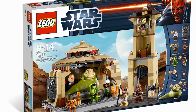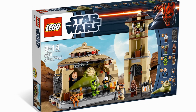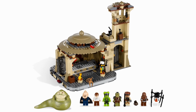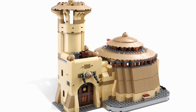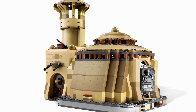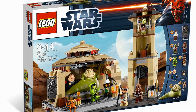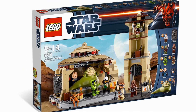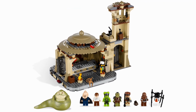So now for the number 2 spot here on the 2012 list, we have Jabba's Palace. Now this set is actually very unique because you can connect this set with another set called the Rancor Pit, and it was a cage that you put below Jabba's palace from the scene in Return of the Jedi when Luke Skywalker is dropped down by Jabba and he falls into the Rancor pit and has to fight it. So that is a really cool feature, which is very unique to this set. Not a lot of sets do that nowadays.